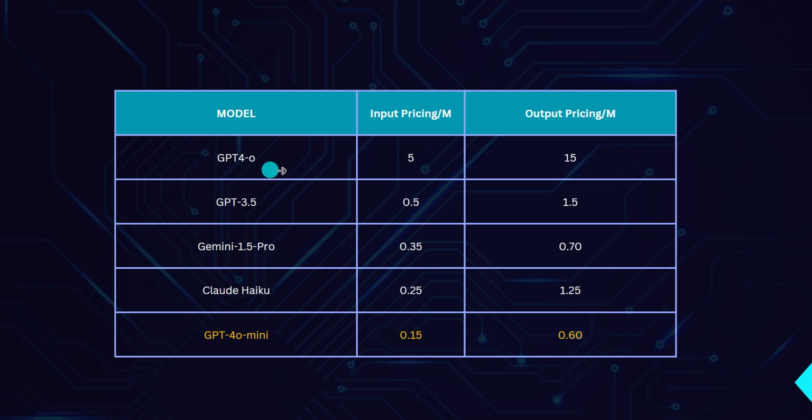All these prices are without the batching API. So if you are using GPT-4o, then you will have to pay 5 USD per 1 million input tokens and 15 USD for 1 million output tokens. If you compare it with Gemini 1.5 Pro, it looks like Gemini is dirt cheap, which is $0.35 and $0.70 respectively for input and output tokens.